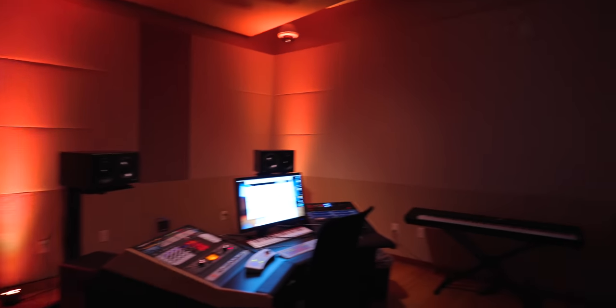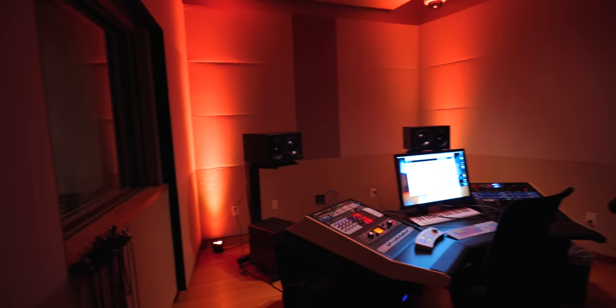Is there anyone in here? There's no one in here. I was trying to find the... How do we see? This is the vibe. That's the vibe. And then apparently everything is from these touch knobs.